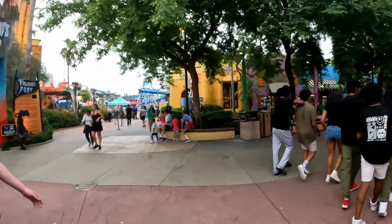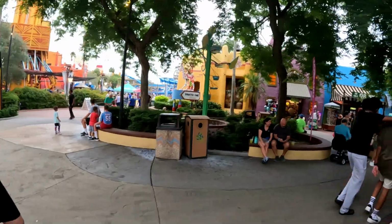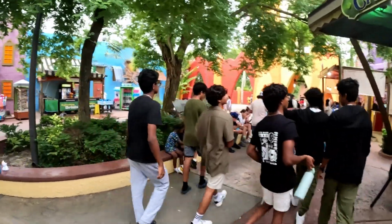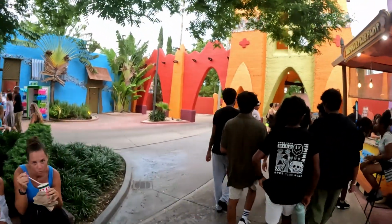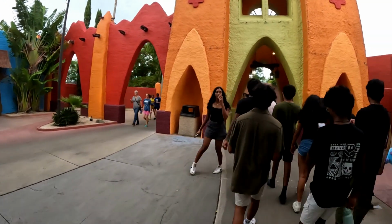I can't do it right now because it's only for Passport to Thrills, so it has to be more of a later time to do that attraction. Anyways, on to the next area. When Phoenix Rising does open, we will get all the POVs and all the stuff, so we got you covered for that. So on to the next area, and it should be interesting.